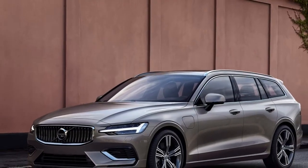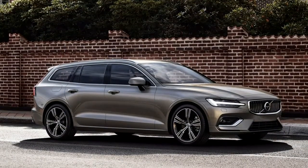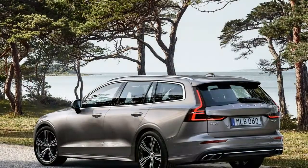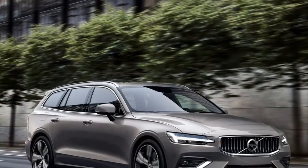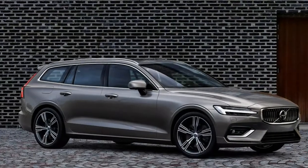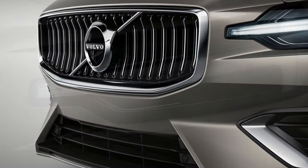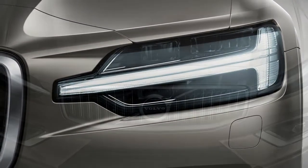Volvo V60, hybrid engines. The T6 twin-engine hybrid accelerates to 62 miles per hour in a very brisk 5.7 seconds, reaching nearly 143 miles per hour, thanks to its 340 horsepower and 590 Nm of torque. The stronger T8 twin-engine, however, rockets to 62 miles per hour in a mere 5.1 seconds and is capable of hitting 155 miles per hour thanks to a total of 390 horsepower and 640 Nm of torque.